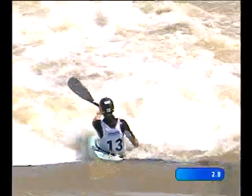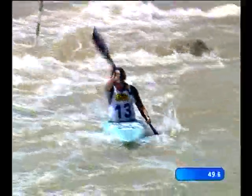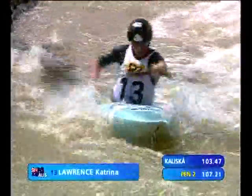Whitewater slalom is a tricky sport in which mistakes are bound to happen, like catching an edge right there, Katrina Lawrence from Australia. But the goal is to keep going to the finish and put those mistakes behind you.